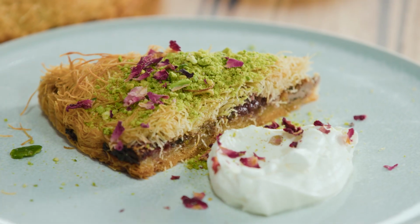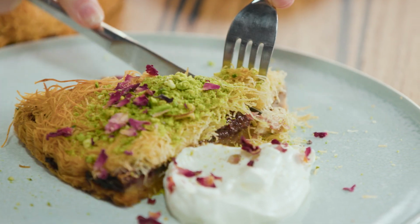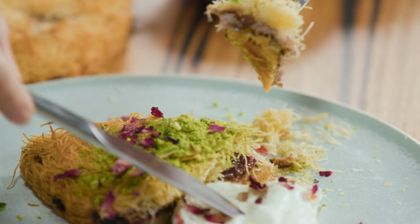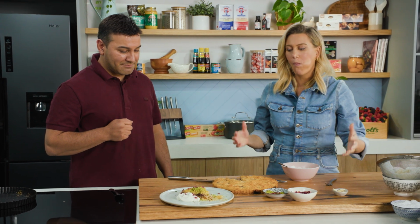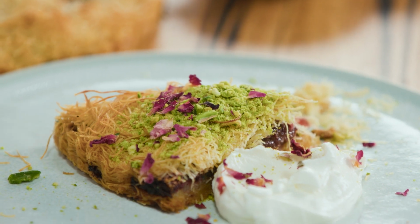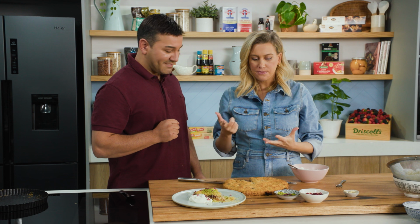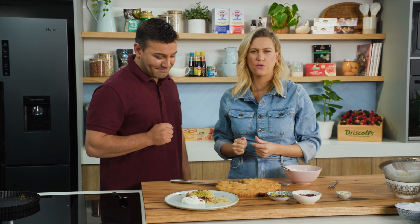All right, dig in. I'm going right there in the centre. I want a bit of the kunefe. I want all of the lamb and cherries, a little yogurt. Nice and spicy, crunchy, with the yogurt, creamy. It's everything I imagined and more. It's that good. Thank you. Pleasure. Beautiful.